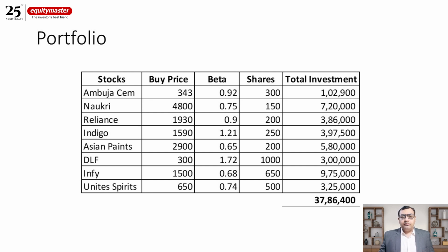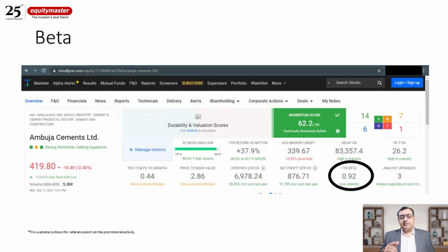And where can you get it? This is a website called Trendline, and we are not promoting any website in this video, just showcasing where you can find the beta. Type any stock quote there, and I have circled the beta of 1 year. You can check this beta and write it in the column against your stock. So that's Trendline.